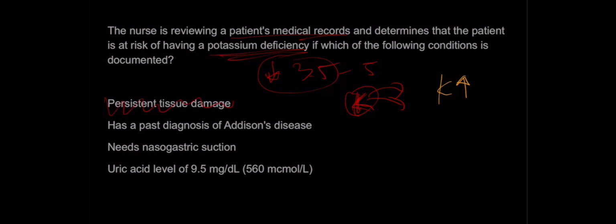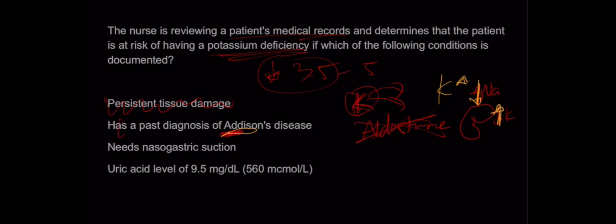Has a past diagnosis of Addison's disease. In Addison's disease, I don't have aldosterone. What aldosterone normally does is it goes to the kidney and tells the kidney, hey, save sodium and waste potassium. So make sodium higher and waste potassium. But in Addison's, we don't have aldosterone. We're missing it. So it actually becomes backwards. If you have Addison's disease, you get low sodium and high potassium. We're looking for low potassium, so no.